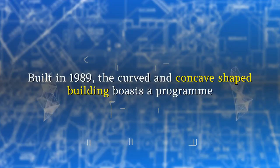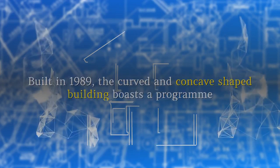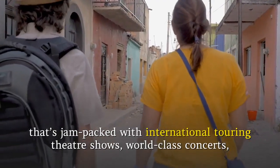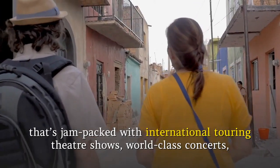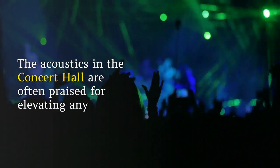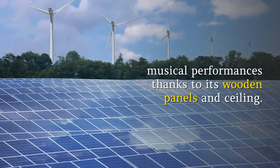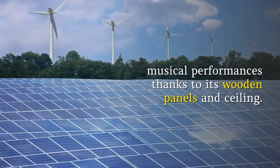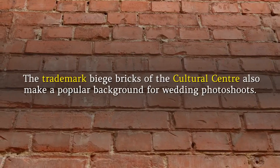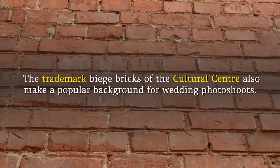Built in 1989, the curved and concave-shaped building boasts a program that's jam-packed with international touring theater shows, world-class concerts, opera and performances. The acoustics in the concert hall are often praised for elevating any musical performances thanks to its wooden panels and ceiling. The trademark beige bricks of the cultural center also make a popular background for wedding photoshoots.